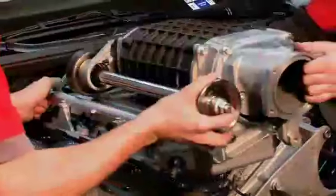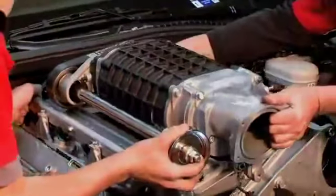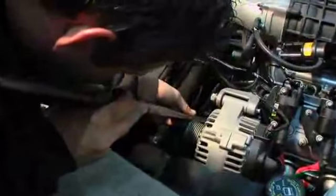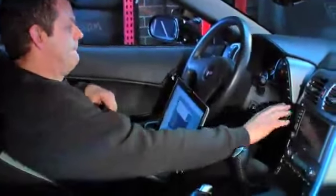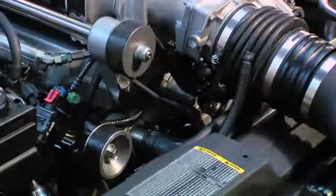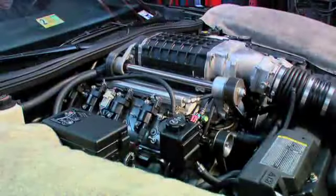All of the components in the TVS system were designed to deliver power with reliability. If you don't have reliability, all the power is worthless. But let me tell you, the power that this thing makes is about as much as any normal mortal human being can ever manage on a street-driven vehicle.